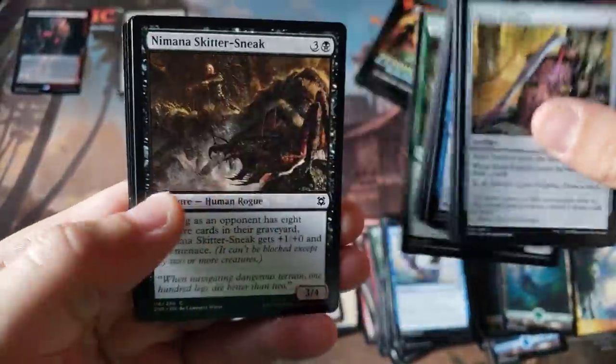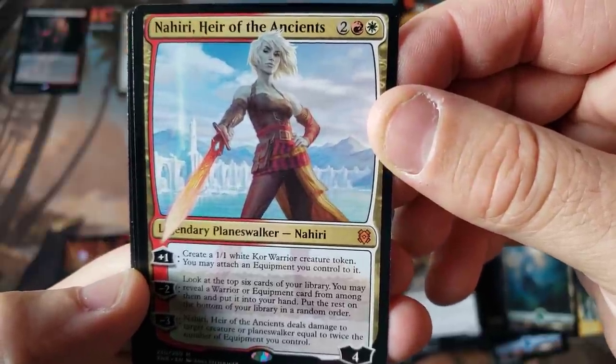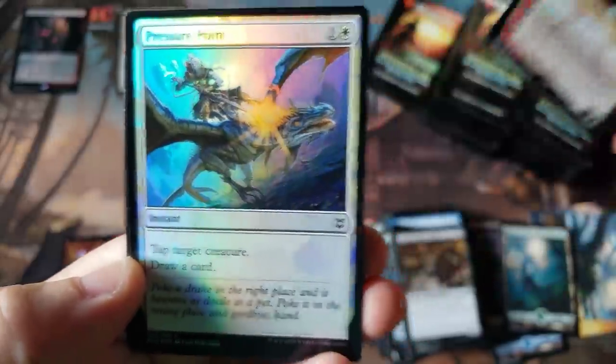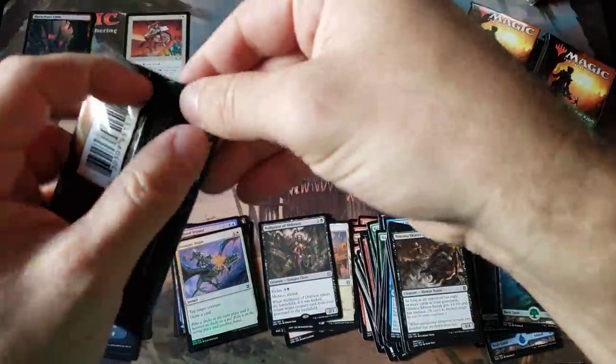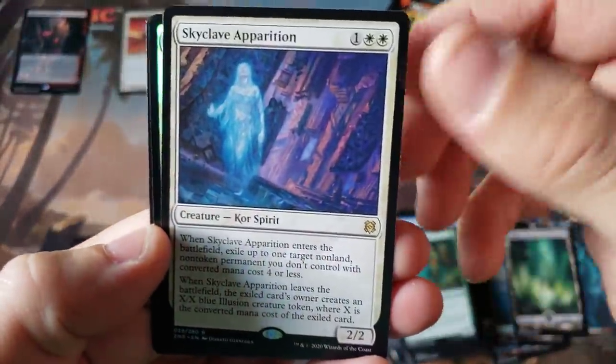Kind of a lackluster on the old excitement. Ooh, Nahiri, Heir of the Ancients. Looking pretty spicy there on that mythic number two. And a foil common. So, yeah. Pretty much we're looking for some set cards. And obviously, most of the value is still in the mythic slot.